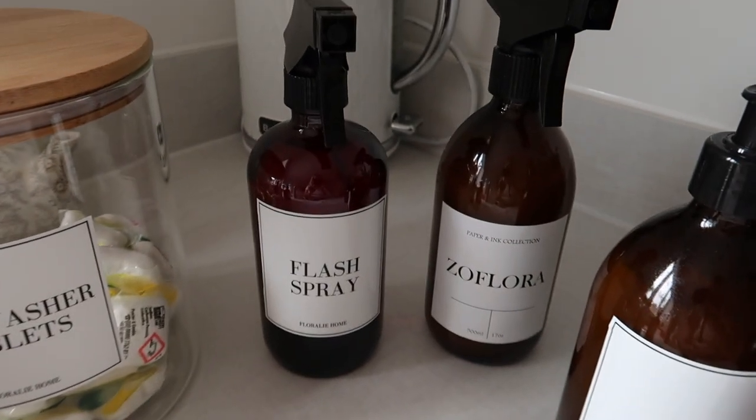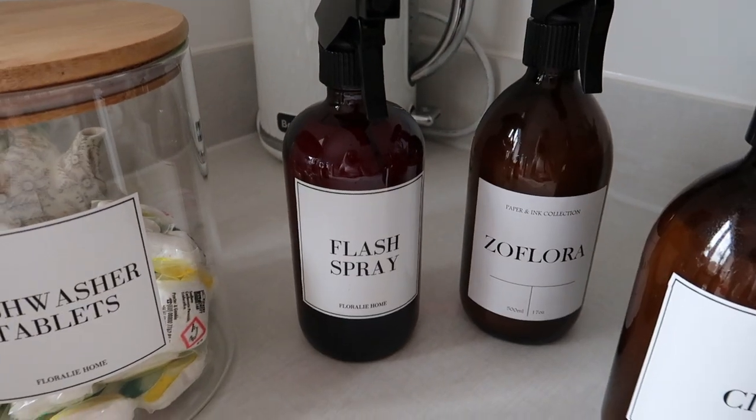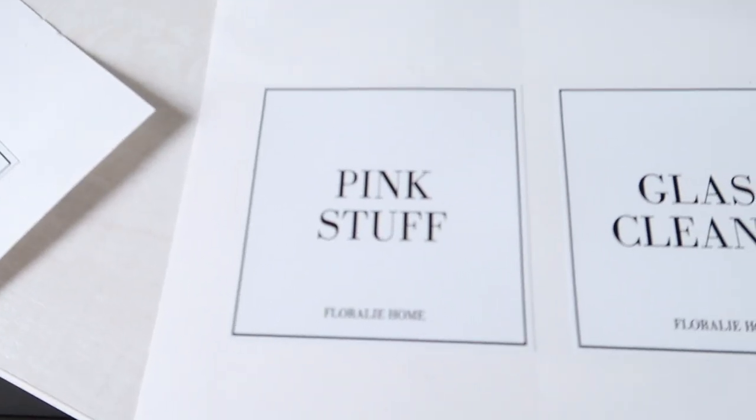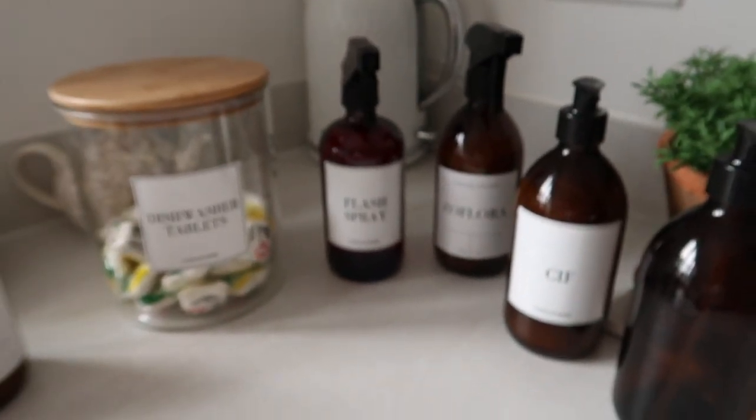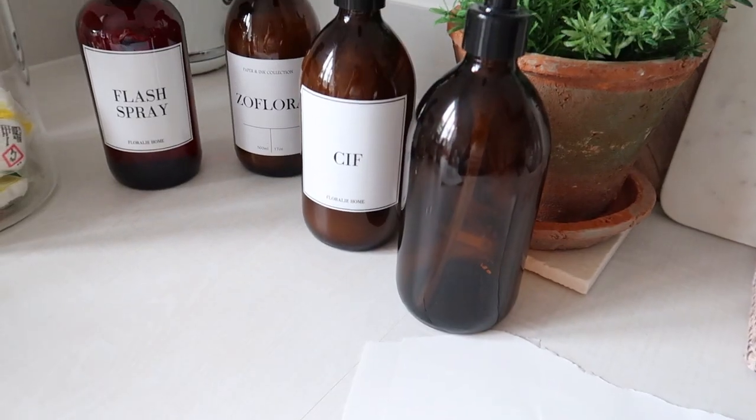I need to get another one of these spray bottles from Oliver Wood Interiors to pop some Pink Stuff spray in. So I'll keep that for future. And then I also need another spray bottle for glass cleaner as well. So I'll need two more spray bottles for those, and possibly a multi-purpose one for a bathroom or something.